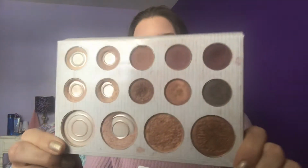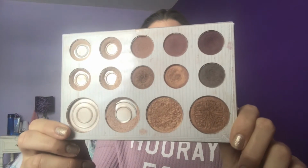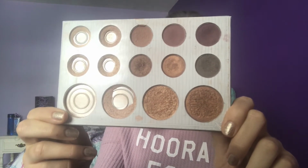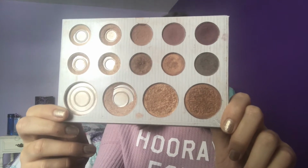So this is what my palette looks like. I have hit pan on a couple shadows. This used to be my top favorite maybe in 2015 or 16. I forget when this came out, honestly. But I like the deluxe palette better.